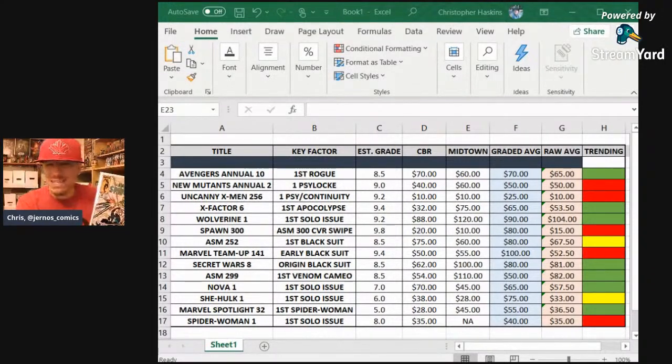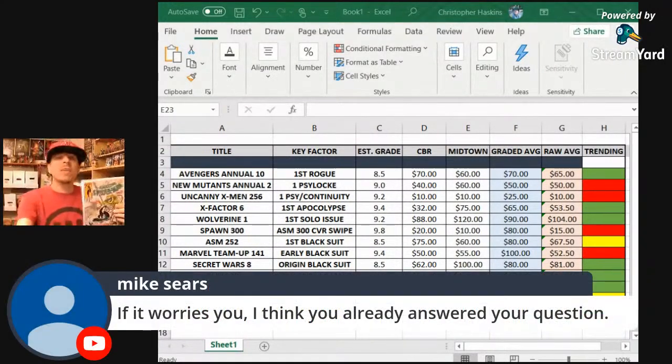So Mike says, if it worries you, I think you already answered. It worries me in a sense of it getting as high of a grade as I think it's worthy. Because if I wasn't looking at that yellowing, I might even say this book could be a 9.2. So it worries me that it wouldn't get a 9.0 or above. But you're right, Mike. Again, CGC can be extremely hard.